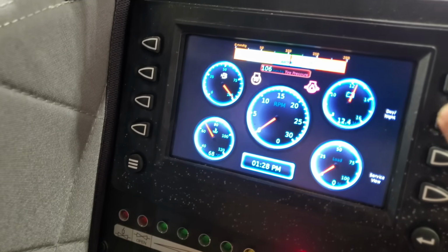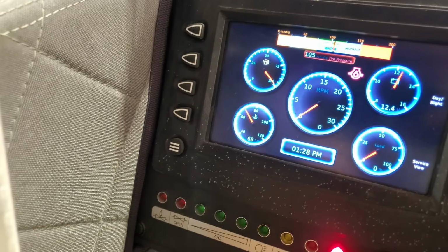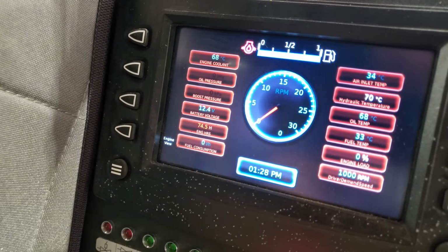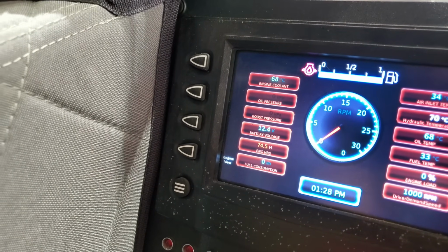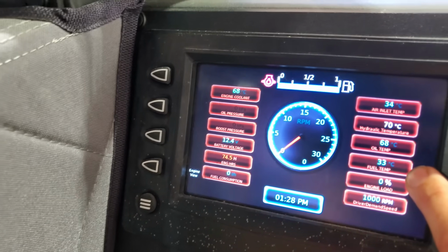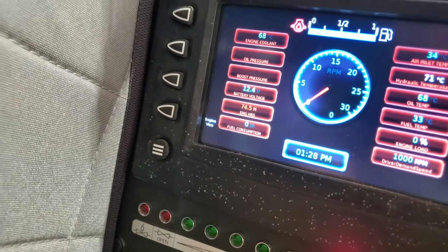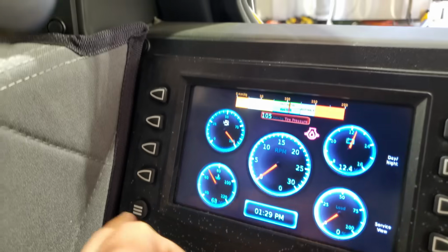So you can toggle between day and night modes. Here's the service view I was talking about. So all the stuff you can monitor: air intake temp, hydraulic temperature. I'm not sure if that's for the clutch, engine oil temp, fuel temperature, engine load, all sorts of stuff you can monitor through there.